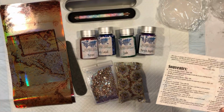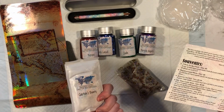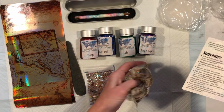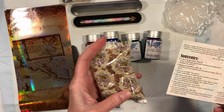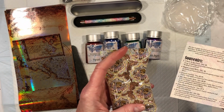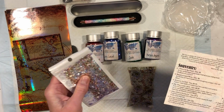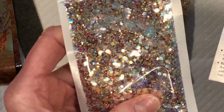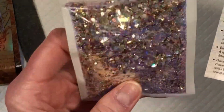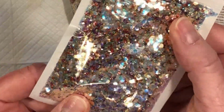Okay, copper doubloons. 2 ounces of a holographic copper dot. Nope, that's Captain's Bounty. This one's not labeled, but this must be it by default. Can't really see it through the bag. 2 ounces of a holographic copper dot shaped glitter inspired by the coins in a treasure chest. Okay, and then that leaves Captain's Bounty Rainbow Glass. 1 ounce of a beautiful rainbow crushed glass glitter that sparkles like jewels, fit for a pirate king. Look at that. Isn't that pretty?